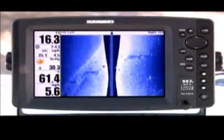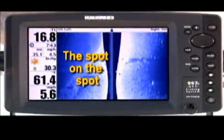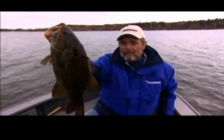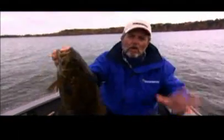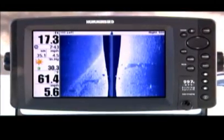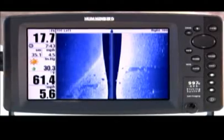Scanning the side of this rock reef with my side imaging unit, I knew where the spot on the spot was. That little strip of giant boulders that serves as a magnet to big fish like this. It's such a big advantage. You learn how to interpret your side imaging unit and find these little key hotspot areas. It's going to skyrocket your catch ratio on big fish.